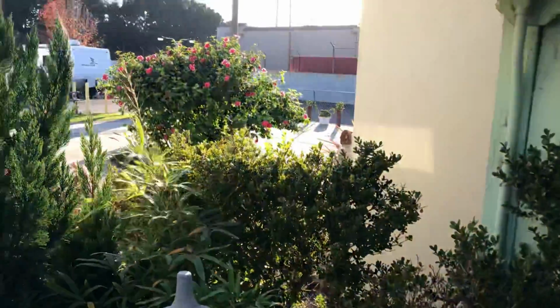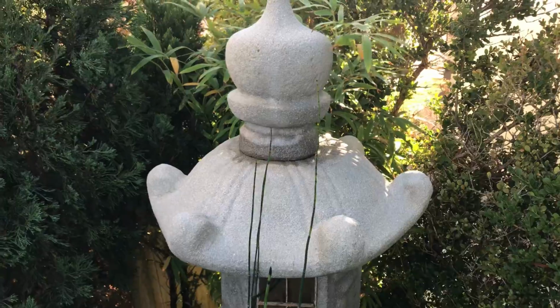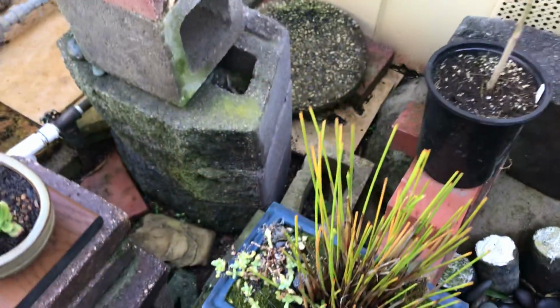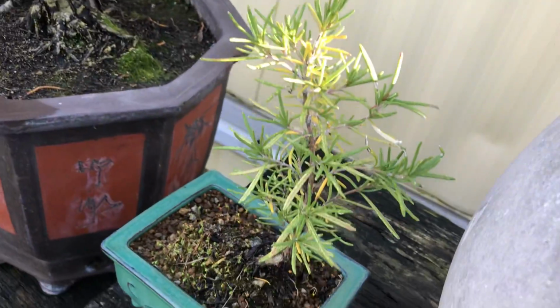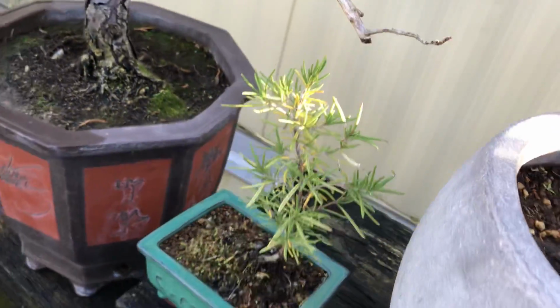And what I'm trying to do is get this to go straight up, maybe all the way above the pagoda here. And that'll open up the garden. Right now it's kind of crowded, but that's what you have to do. You have to be patient. I cut these back. And this is rosemary, a type of rosemary.